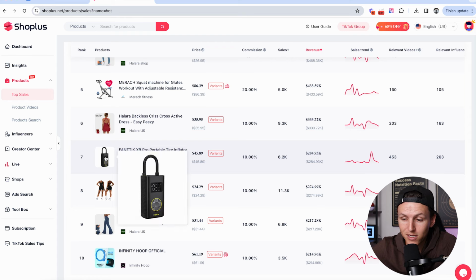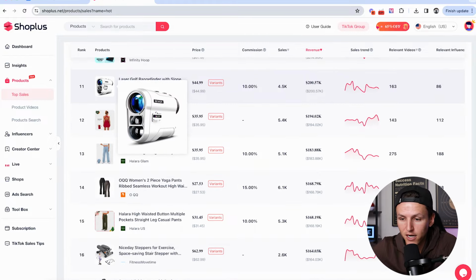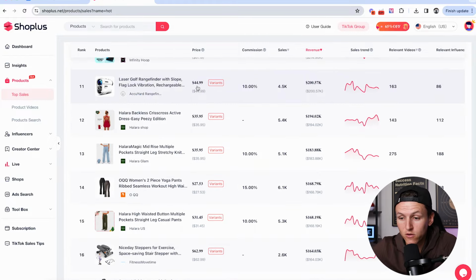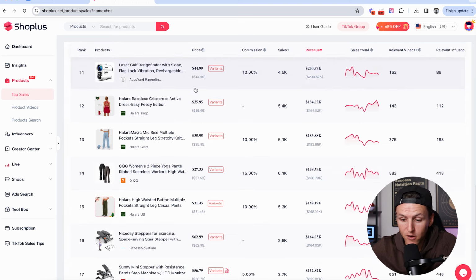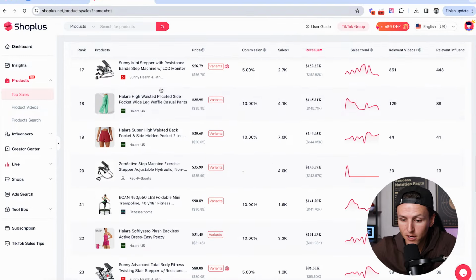So this is a product that you could definitely look at, and it's selling for $45, so it's a good price point. You can scroll down and see if we see anything else. We got a rangefinder. That's a pretty cheap rangefinder, and I come from a golfing background. Like, I've bought rangefinders that are like $200-300. So for one that's $45, that's absolutely insane. And so if you can go and be competitive at that price point, that could be something that you look at. And they've done $200,000 in the last 30 days, which is crazy.